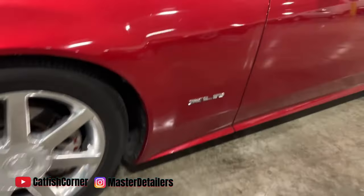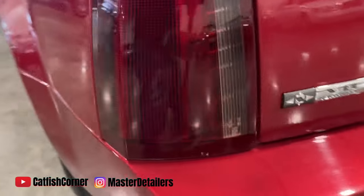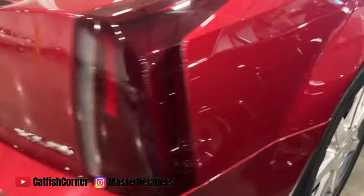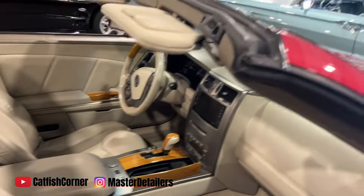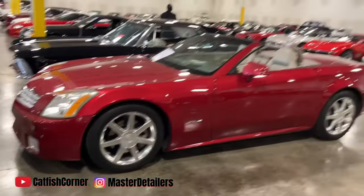Come on, man. They got some stuff up in here. This Cadillac right here, XLR. It's sort of like Cadillac's version of the Corvette. You don't see these too often either. Got that crazy engine in it. Exhaust down there. Beautiful though. This thing nasty, man. I like it. Hard top convertible. Beautiful. Like I say, guys, they got some stuff up in here.